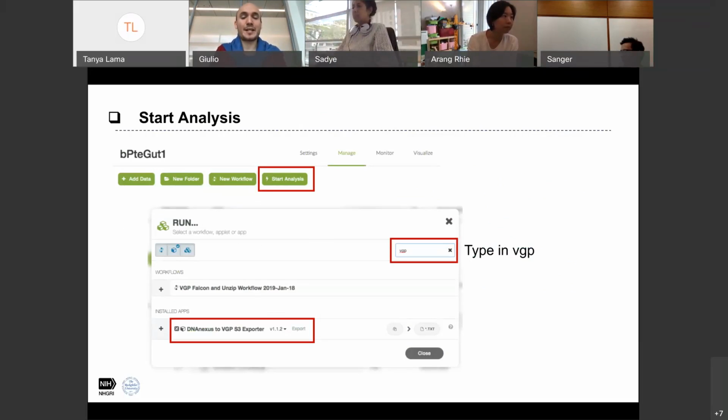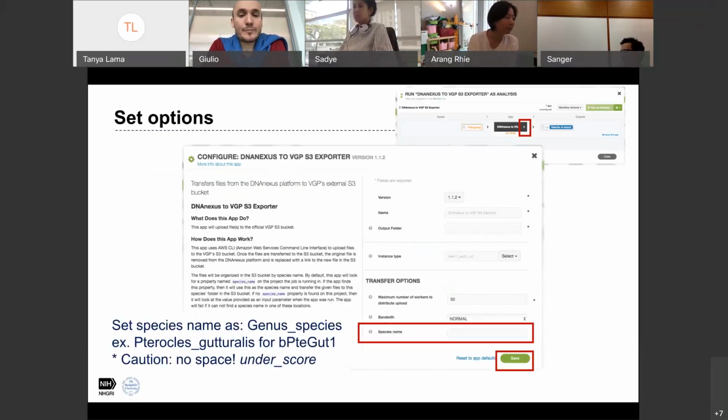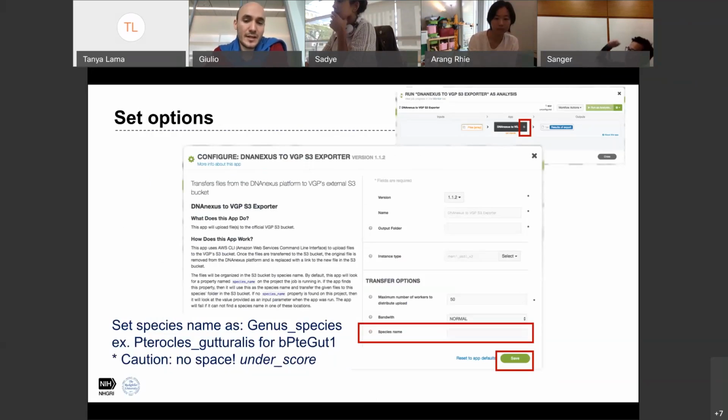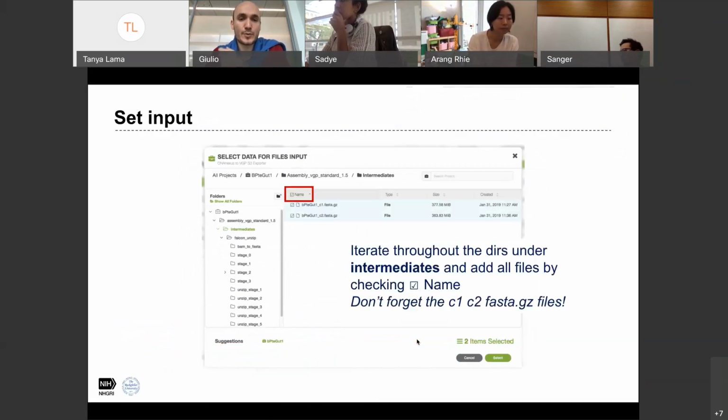You can feel free, depending also on how long it takes you to run the whole pipeline. Consider that for small genomes such as these, maybe in 2 weeks, even if you're not working constantly on it, you can actually make it. So yeah, that's pretty much it. This is how this app to export from DNA Nexus to the AWS bucket works. As you can see, you only have to provide the species ID where you want to export things to.